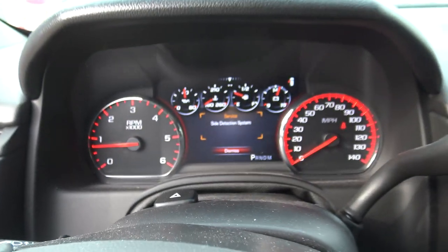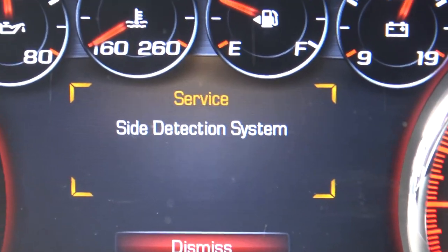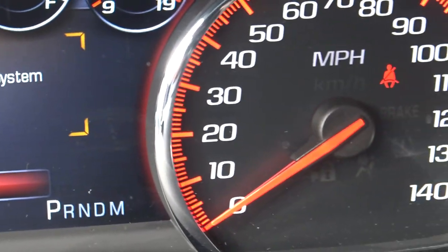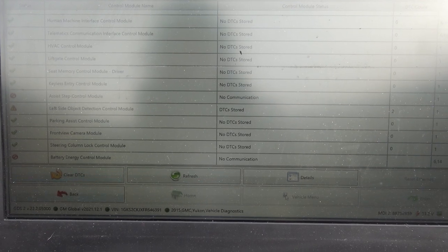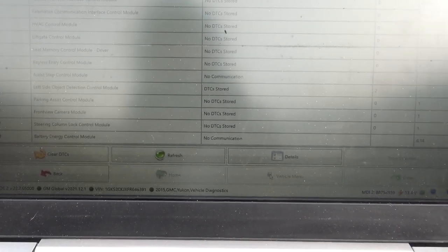Next up, we got ourselves a 15 Denali. This has a side object detection module replaced, I believe. We're going to go ahead and do a pre-scan on this to make sure what's going on and go from there. Okay, hoping the glare doesn't cut into it too bad here. The only codes in this whole vehicle, if you see here, are in the left side object detection module. So we're gonna click on details, and we have code saying that software's not programmed. VIN not programmed and software not programmed.